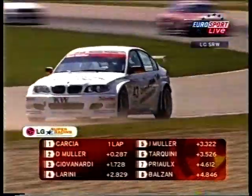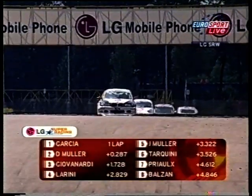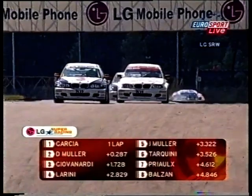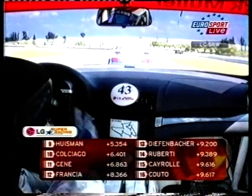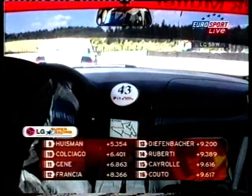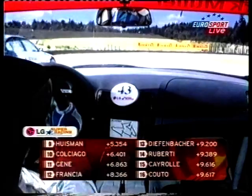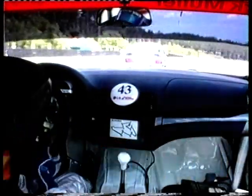So Garcia leads Dirk Muller, Giovanardi third, Larini the best of the Alphas in fourth, Tarquini sixth behind Jörg Muller, Prio down to seventh, and ahead of the best of the independents, Alessandro Balzan again going very strongly. Sort of suspect that his Alpha might be a bit more Alpha than some of the others in the independents field. We'll be back in just a second as the race continues here at Brno.